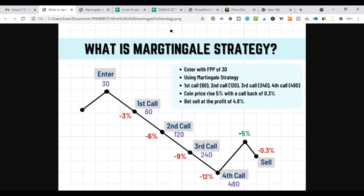But for the 2%, 3% that we said, it just takes profit when the price increases from when we enter the market to this level, and buys again. So that is how that works. I don't know if you understand that.